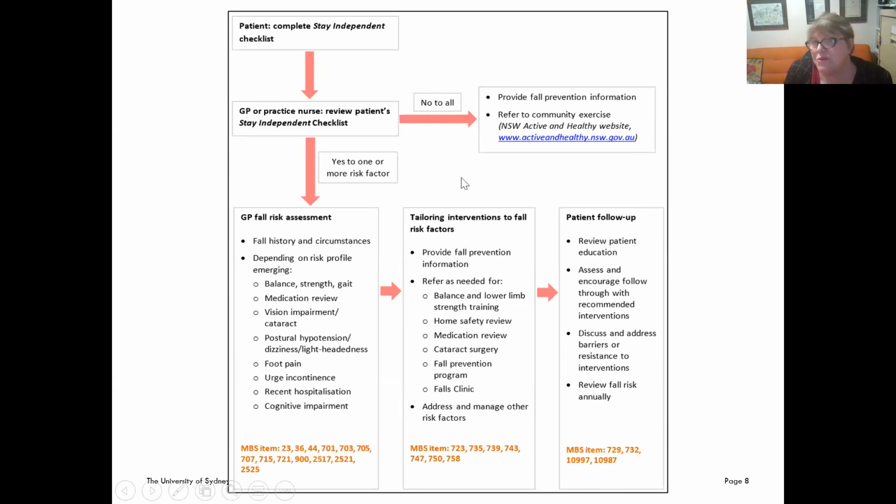And if there was a yes to one or more of the risk factors included in that self-assessment, then we recommended that the GPs did a falls risk assessment of their own. And these are the MBS items that we used for that. And then there was a way for GPs to tailor interventions once they'd identified what the falls risks were. And then, of course, the follow-up with a person after their interventions had been implemented. If there were no problems identified by the patient, then you could provide falls prevention information or refer on to community exercise that was available.